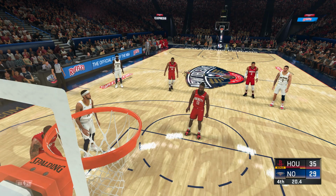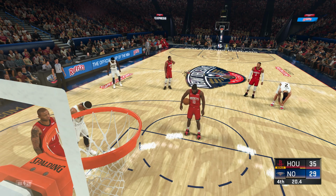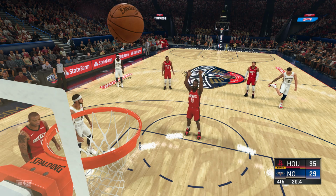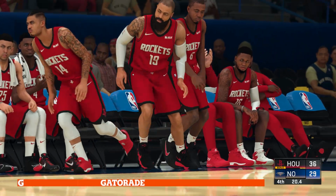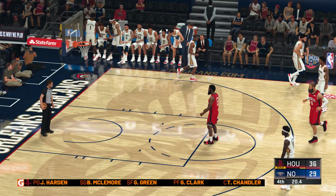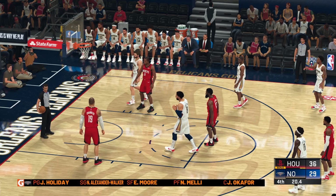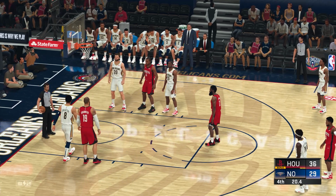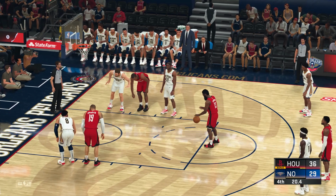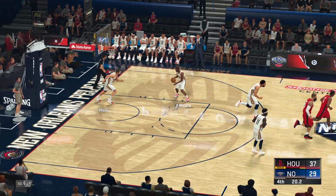First free throw is good, and that makes it a 7-point lead. You know, it tells you something about Harden that he's led the league in free throw attempts so many times. This man is always in attack mode. So he goes 2 for 2 at the line, and it's an 8-point game.